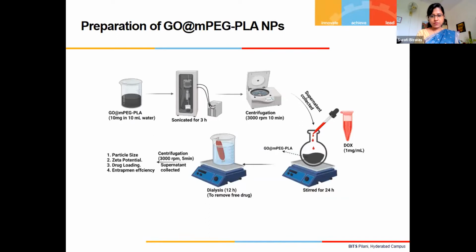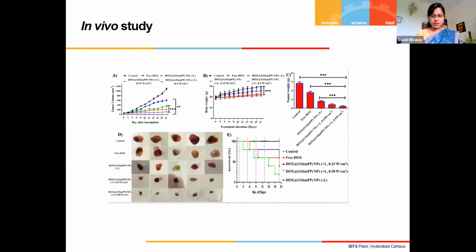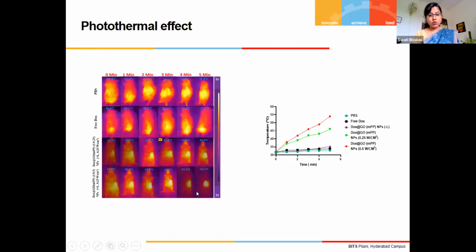I can't discuss all the procedures we have done because of less time. We also have several graphene oxide systems that I mentioned. Initially we started with the graphite, then it came as sheets. After we put the MPEG-PLA, an amphiphilic polymer, on the surface, it turned out to be spherical in nature. So that's the beauty of adding these polymers on the surface of the nanosheets. And we see that it reduces the tumor drastically by the photothermal effect.